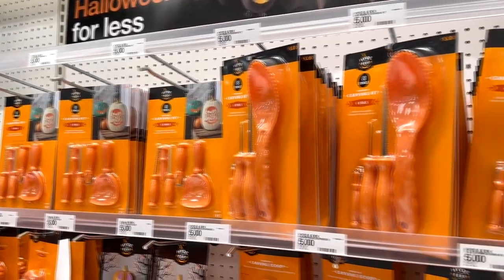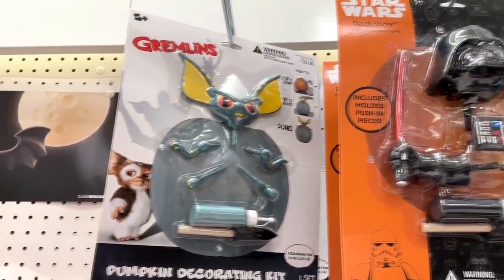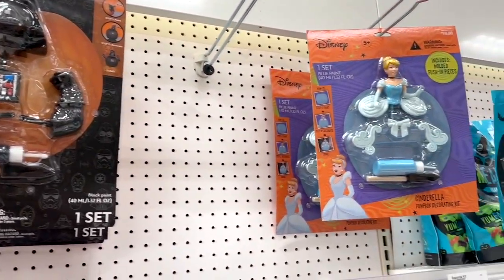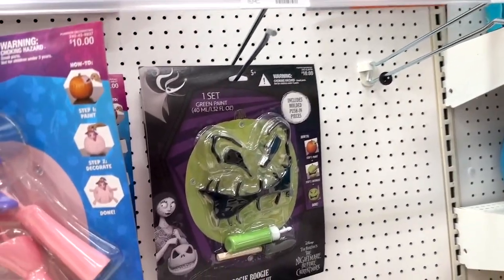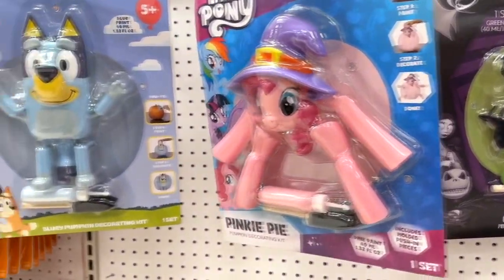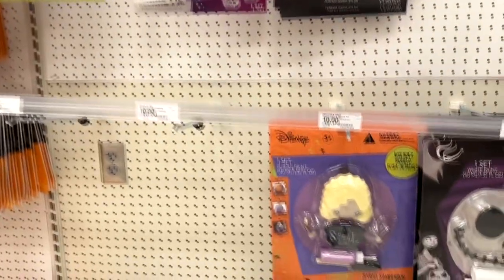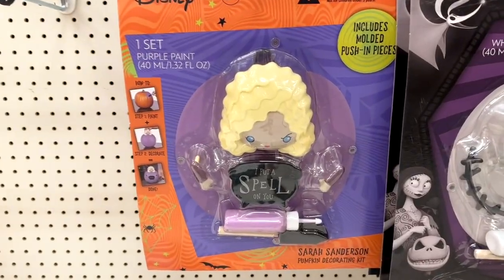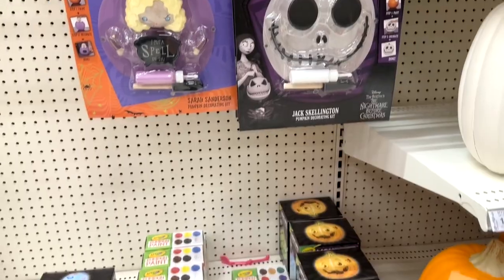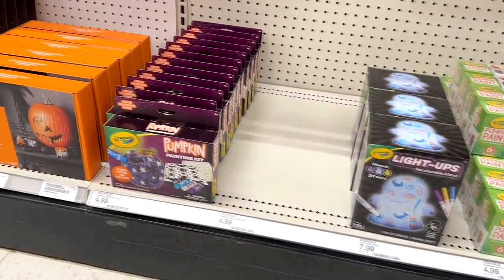And speaking of pumpkin guys, they had a lot of carving pumpkin kits as well as these decoration kits where you can just stick heads and arms on pumpkins. There's Darth Vader and Cinderella. There's Oogie Boogie. We've got My Little Pony and some Bluey. Right down here is some Hocus Pocus as well as Jack Skellington. And then some pumpkin paints and things like that. So lots of things to decorate your pumpkins.